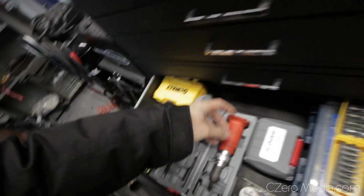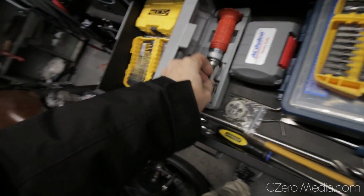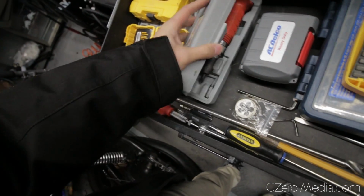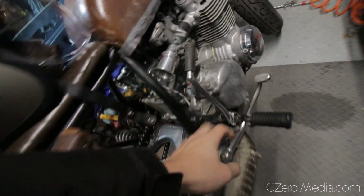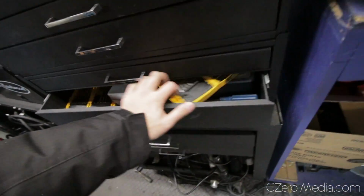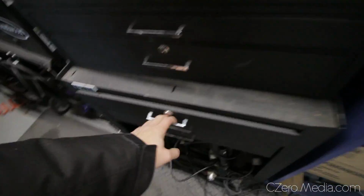I think I got this on Amazon as well. I can't recall if I got this from Harbor Freight, but if they have this at Harbor Freight, it'll probably work good as well. So yeah, that has saved me a couple times, especially with my CB550. Like these screws here, bolts from 1975 don't come out easily, as you could imagine.